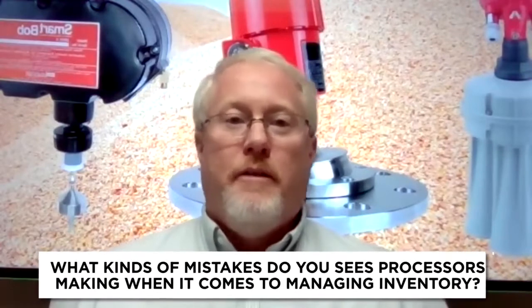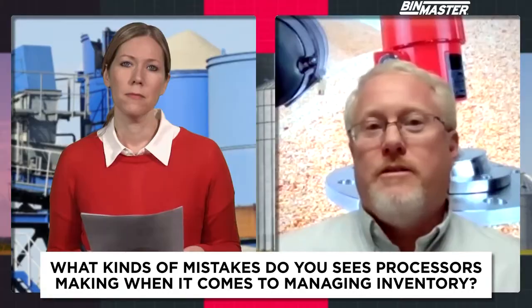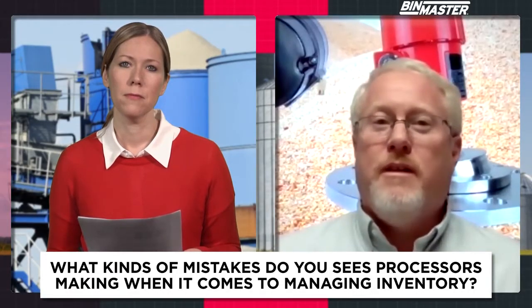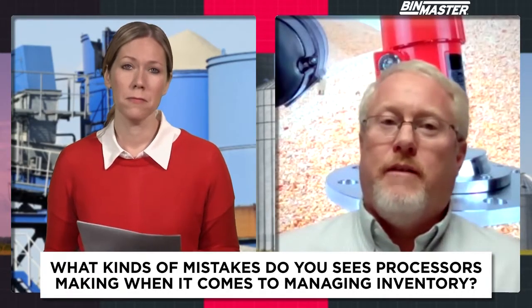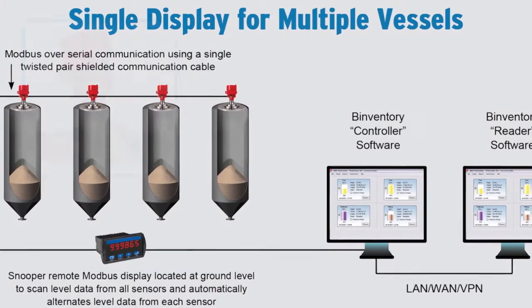I think one of the biggest mistakes we see is people not thinking long-term, looking at the short-term cost of the equipment and not thinking about what they are going to actually do with the data long-term, how they're going to use it, how they're going to process it, and then how they will manage their inventory with it. Sometimes they are trying to look at a very cheap device when in the long term they would probably be better off with something that costs a little bit more and gets them the data and the information they need to manage their business.